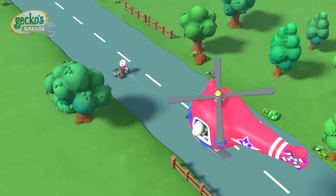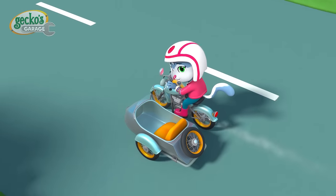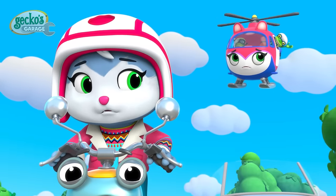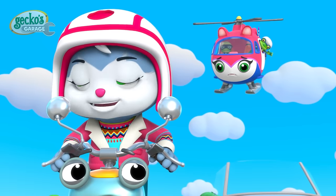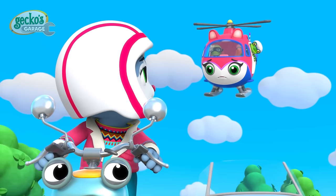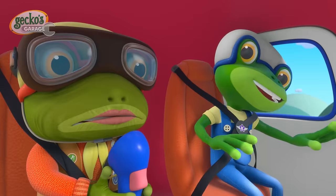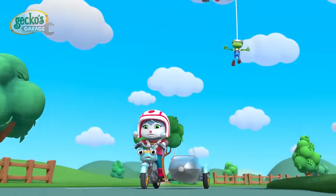Cat, are you okay? Gecko, this motorcycle is out of control. It won't stop. Because we're still repairing him. I should have asked first. Wait, who is flying Helena? No time to explain. I have a plan. Grandma, lower me down. Oh!